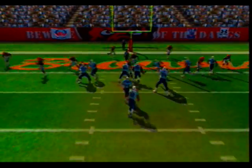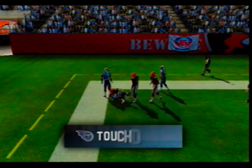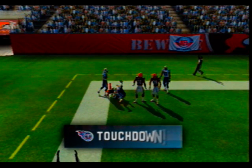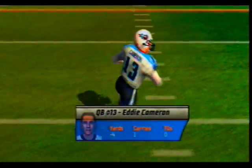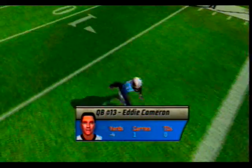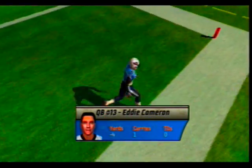The Browns come out in a nickel package. Can he get there? Lobs one into the end zone. Touchdown, Titans. This is exactly how you execute the play action. The quarterback does a great job of selling the run, and that freezes the defense long enough for his receiver to get open in the end zone for the score.